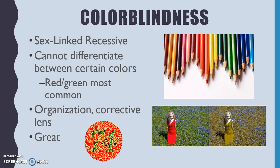And color blindness is also sex-linked recessive. And what that means is that you have an inability to differentiate between certain colors. Red-green color blindness is the most common. So a person who is colorblind cannot tell the difference when you have red next to green.